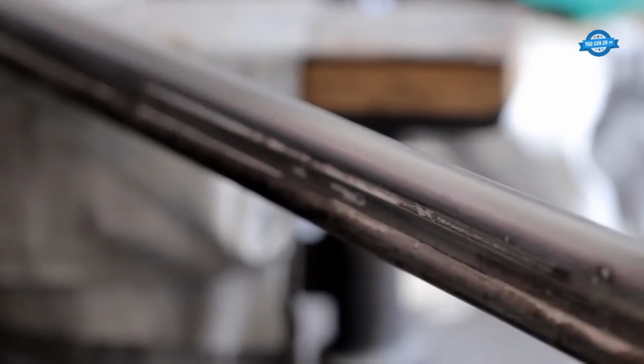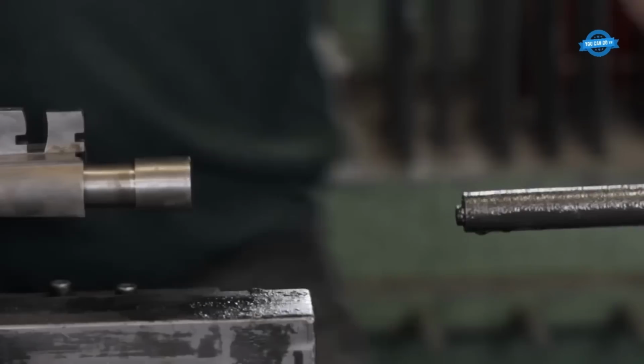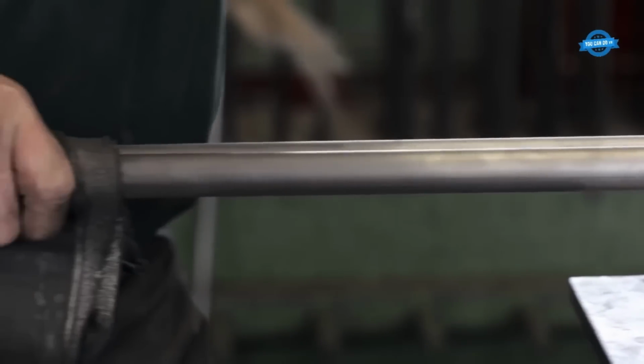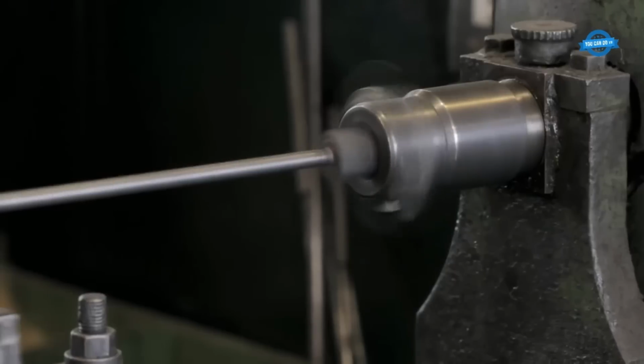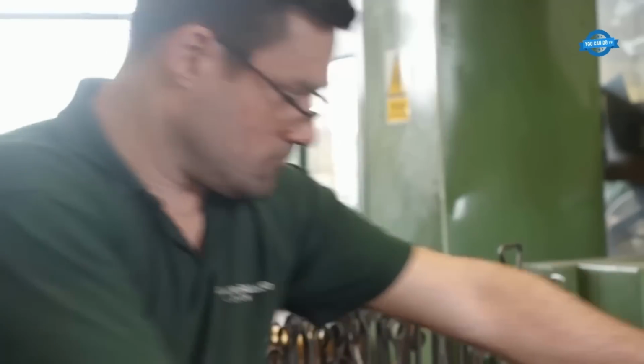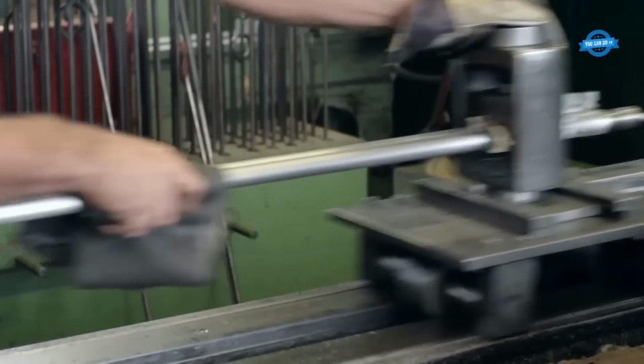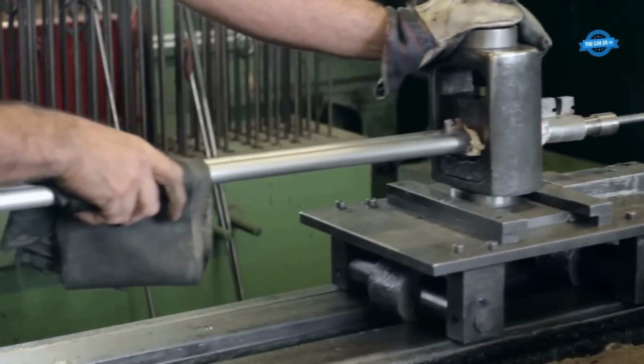By carefully controlling the heat and cooling cycles, the barrel achieves an optimal balance between hardness and flexibility. This stress-relieving process not only enhances the barrel's durability, but also ensures consistent performance and minimizes the potential for distortion or warping.